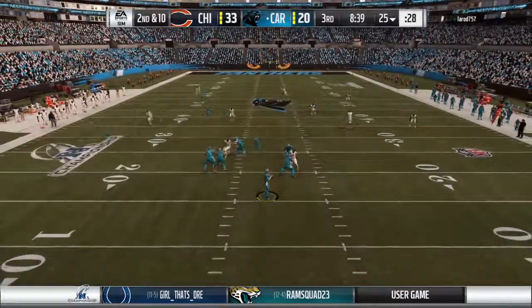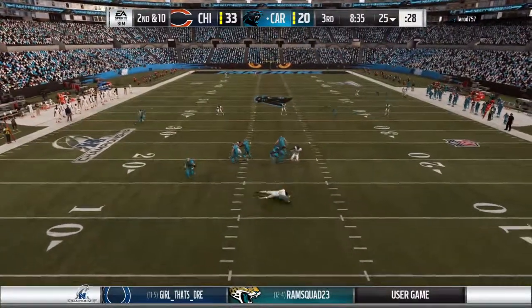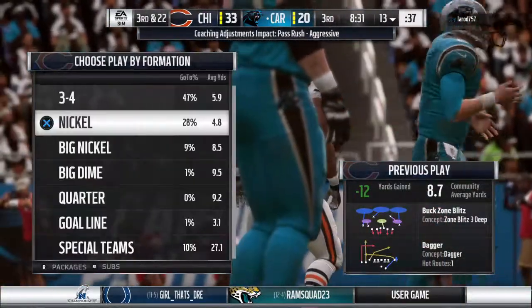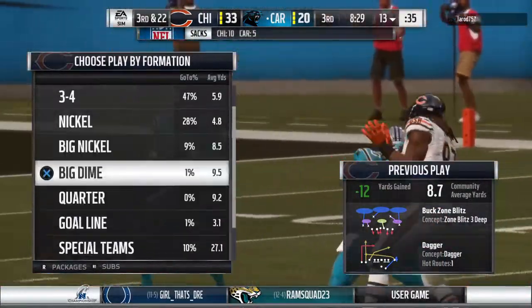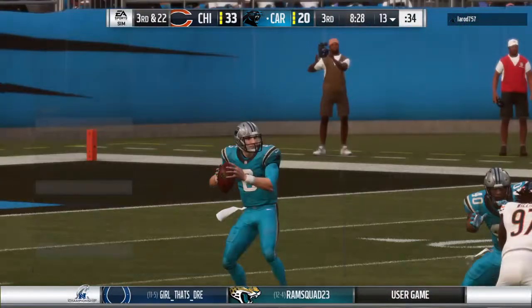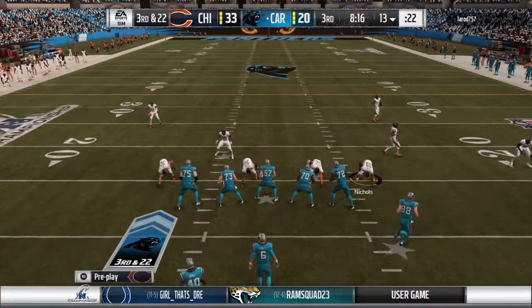They'll look to throw. And down he goes. A coverage sack. Took too long to get rid of it. Jonathan in there to get him for his 2nd sack of the night. This offense is in desperate need of a conversion as they come up on 3rd down.